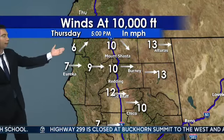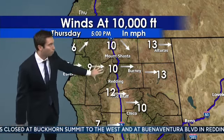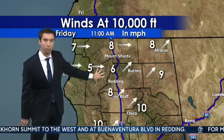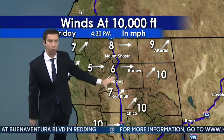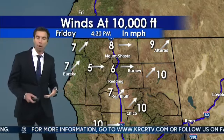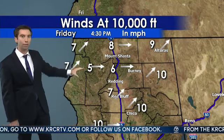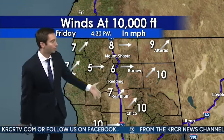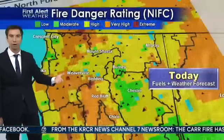How about the winds at 10,000 feet? We were just looking at surface winds. Winds at 10,000 feet are mostly from out of the west and southwest as we head through the rest of today and into your Friday afternoon, even a little bit more of a southwesterly wind at 10,000 feet tomorrow. So once that smoke plume punches through the inversion in the middle to late afternoon hours, these upper level winds start to grab onto that smoke plume and send a lot of that high level smoke off to the east and northeast. And that's what we're starting to see right now.